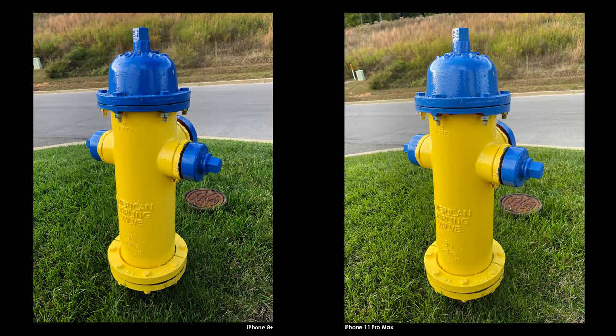Now with this one, I wanted to see how it would handle colors. And you can see the huge difference in the blues and the yellows and the greens and the browns and the grays and the concrete. Everything is just insane. And obviously the sharpness in the 11 Pro Max is a million times better. But just look at the different colors in the painted blue. And look at the definition in the yellow. I know I'm all over the place, but there's just so much to look at in this photo. And look at the difference between the grasses in these photos.